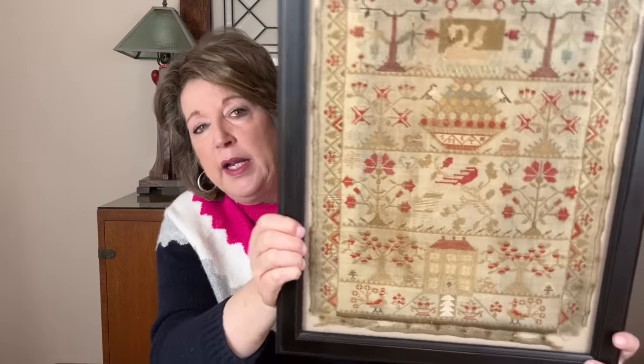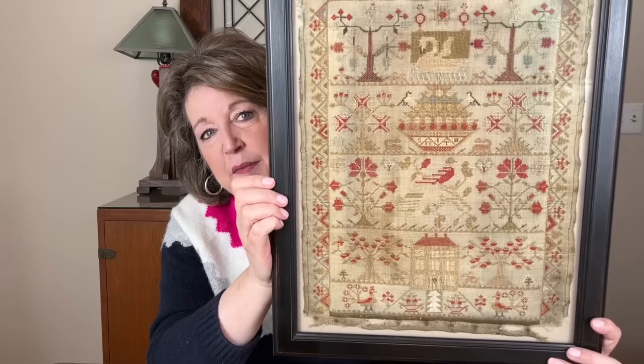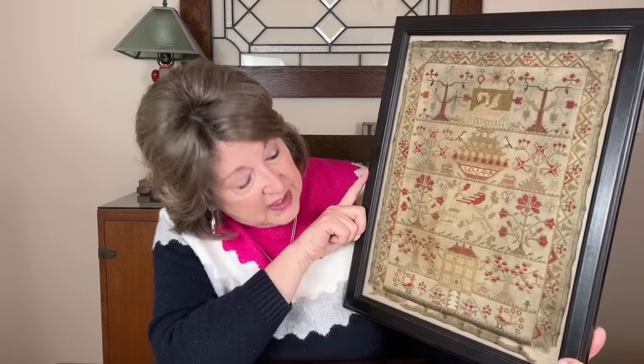You know, some antique samplers are really wonky, like it looks like it should match but it doesn't necessarily match. And I wish I knew more about this Smith girl. As it turns out, I have Smith people in my family generations back, so that makes it even more special. Anyway, I just wanted to share that with you, and I'm going to put it up at the shop right next to this one, which I think will be fun.